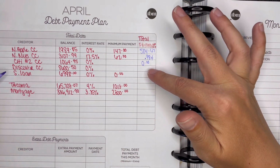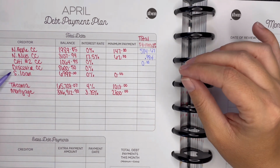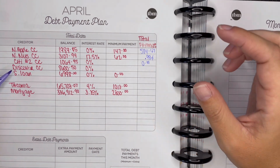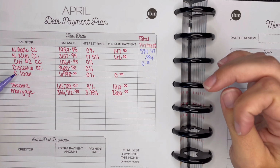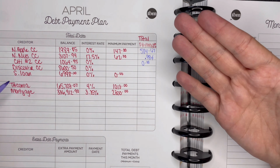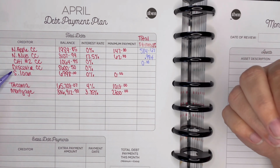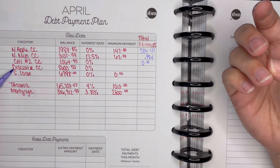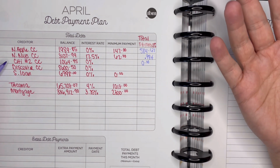Our next one was a Discover card that we opened that we also did a balance transfer on. So we took our large Citi card, our first Citi card that had a large balance on it, and we did a balance transfer to Discover just to kind of help ease some of the interest that we were paying towards that. So again, I am happy that we decided to do what we did.